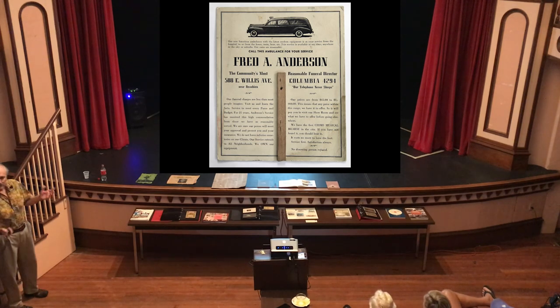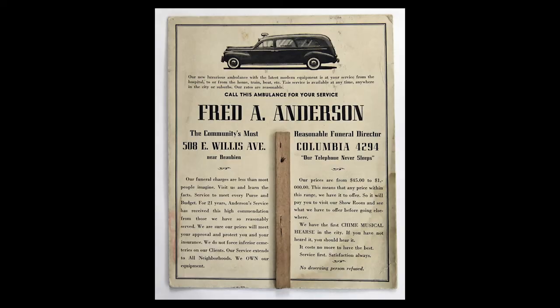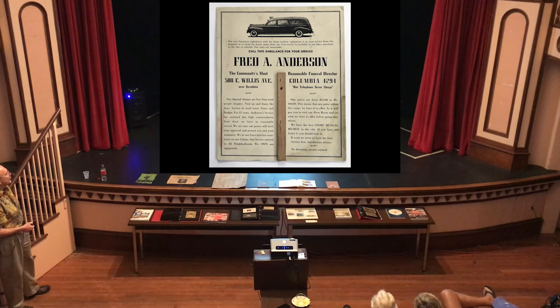This is, by the way, a fan. So this would be given out at the funeral home to keep cool. So they have advertising on both sides. Our prices are from $45 to $1,000. This means that any price within this range, we have it to offer. So we'll pay you to visit our showroom and see what we have to offer before going elsewhere. And again, they say, "We have the first chime musical hearse in the city. If you have not heard it, you should hear it. It costs a little more to have the best."